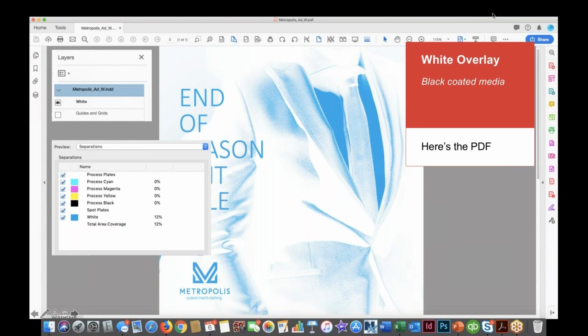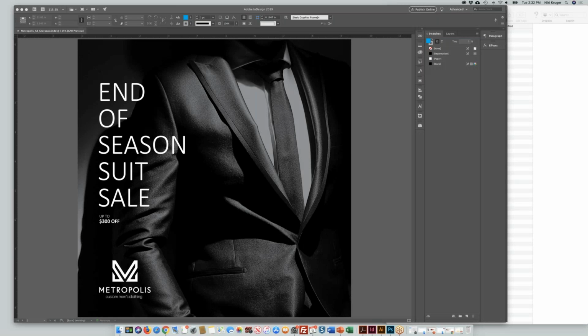So I'm going to turn it back over to Nikki so she can show you how the image prep was done on the photograph and then what was done in InDesign to bring it all together. Thanks, Erica. You got it.